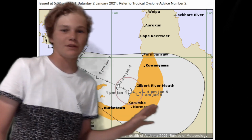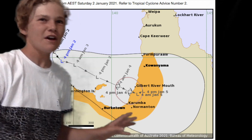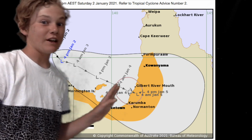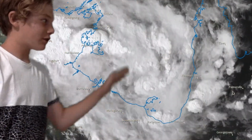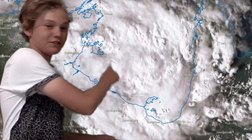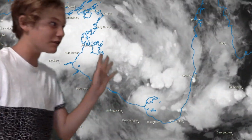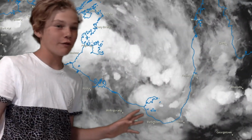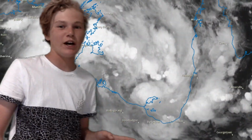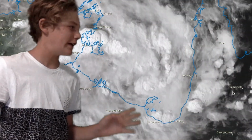expecting a Category 1 tropical cyclone around 2 to 3 days out from now, around 60 hours. We are expecting this system to pick up Category 1 status. It could do so earlier, and with the satellite imagery overlaid right now, you can see that this is a rapidly spinning up cyclone with a central core that is quite obvious. It's got some very impressive banding features, and this is a concerning sign for the Gulf of Carpentaria areas, especially for Mornington Island, Karumba and Normanton, which are population centres on or around the coast of Queensland and the Gulf of Carpentaria.